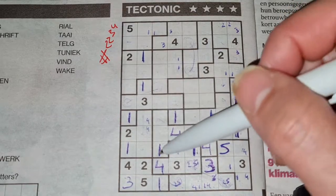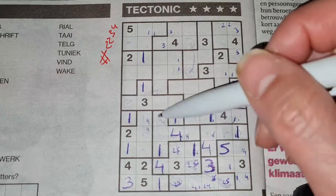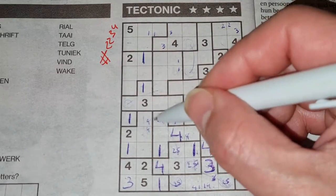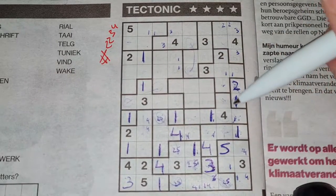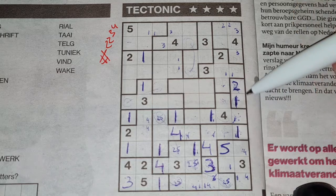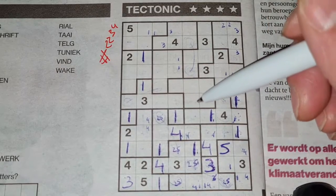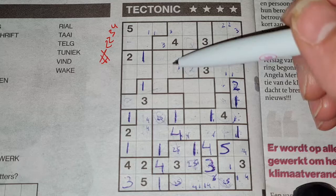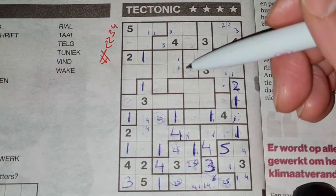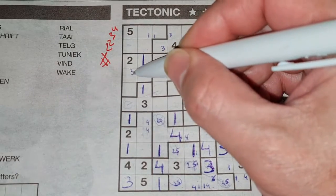And I've told you, look, this is connected, but also this box is connected with that box. So this should also be 2 or 5. Let me mark those. 2 or 5. This box is connected with that box. So this box cannot be a 3. So 3 goes in those 2 boxes.